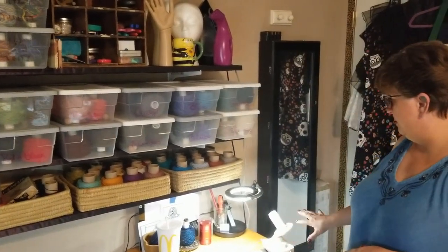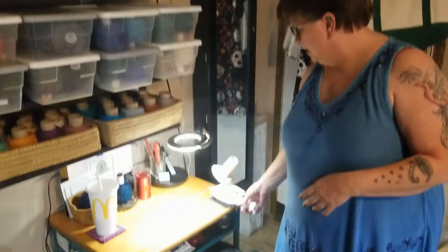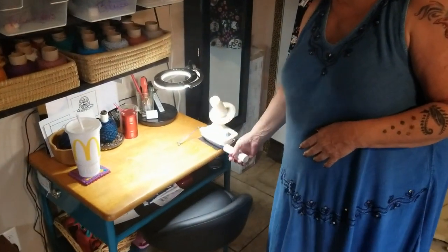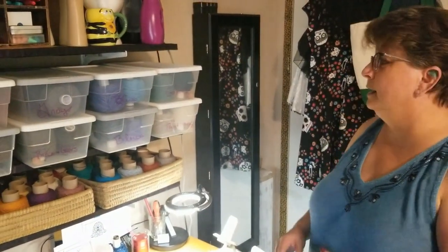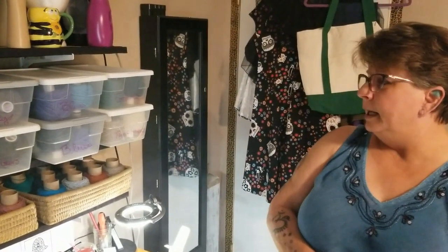This is my bobbin winding station. So I wind them up nice and easy. Check out the video on Facebook. I got some quick tips on the Facebook page for the Crazy Old Sock Lady, so definitely do that.